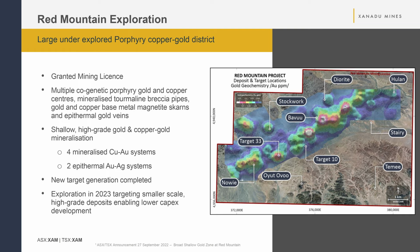It's already got some economic intervals of copper and gold over broad spacing. So it's got all the right indications. It looks very much like a Kharmagtai-type system in the South Gobi. But it's all about maintaining that portfolio. The more projects you look at, the more projects you turn over in this industry, the more successful you can be. So we abide by that philosophy of exploration.